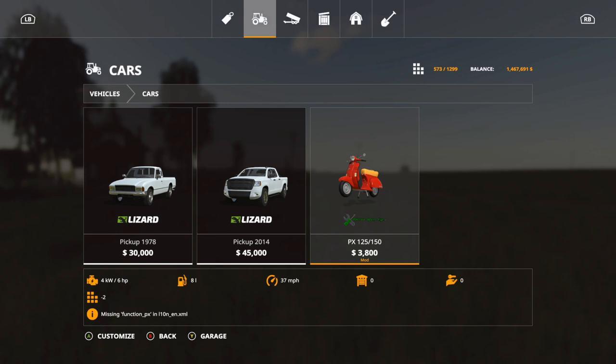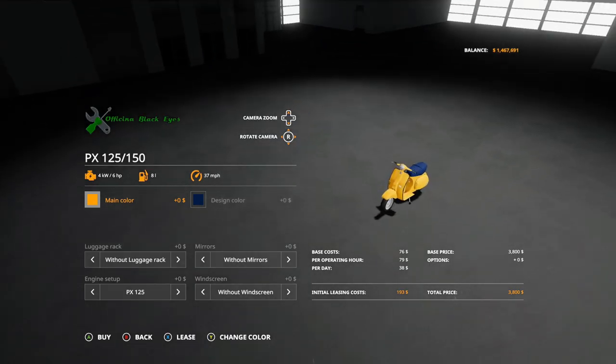Okay, and then the next mod is something a little bit different. This is actually the OBE PX125-150. It looks to me like a Vespa. It is $3,800. Let's see, two slots, 37 miles an hour, 6 horsepower. Wow. Okay, let's see. We got main color.